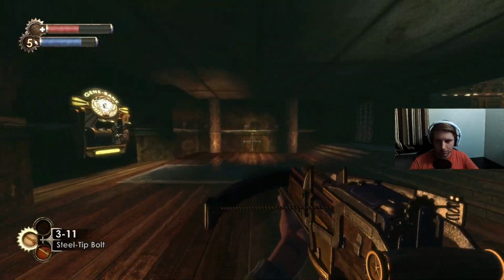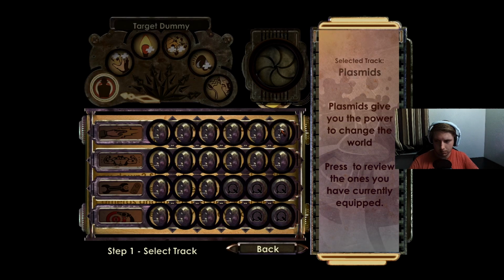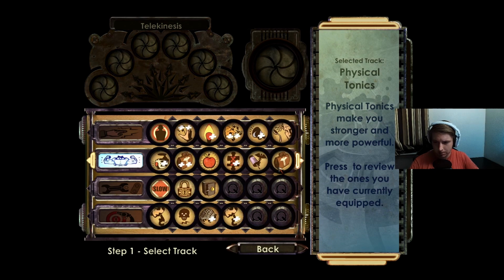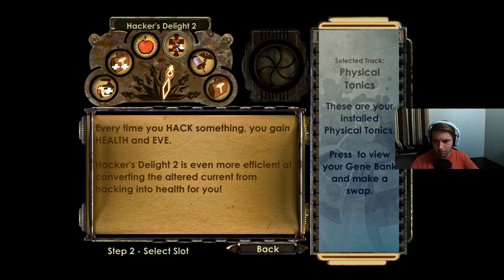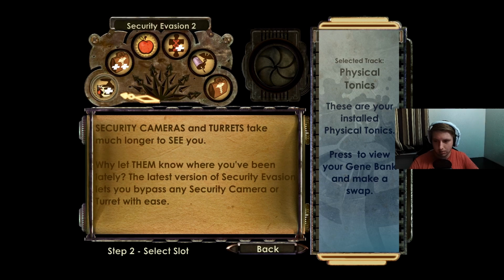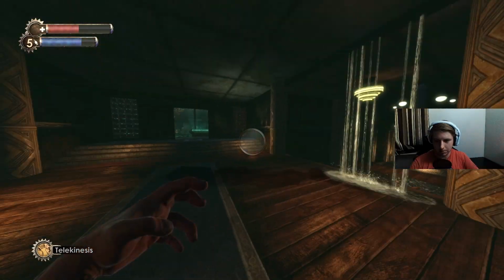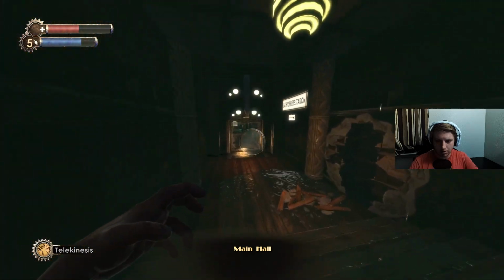I love that it automatically switched to my insect. Oh, here we go. Insect form 3. I don't really care about telekinesis though. I guess I do, because I only have two options there. I got what, another physical? Give you slightly more health, give you Eve, hack something, you gain health and Eve, plasma juice less Eve, give you much more health, take longer to use. Those are all pretty useful. I think I'm good with what I got, actually. Especially since it automatically assigned everything I put on. So. That's the way I came in.